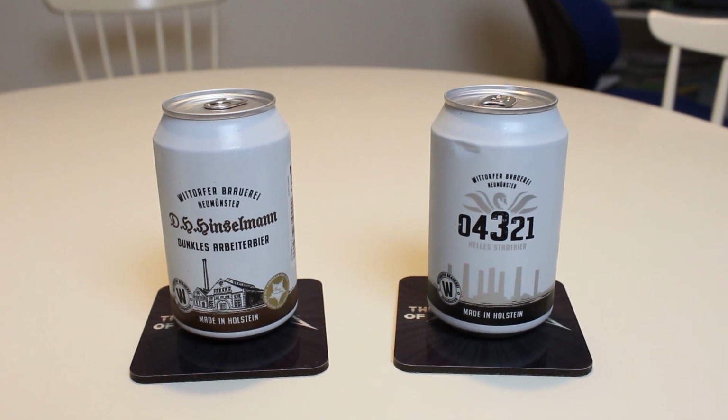But we're starting off with two of the beers because Henning sent a ton, like lots of IPAs. There's stouts, sours, like kettle sours, but I thought these would be fun to start with because they're lagers and more traditionally geared beers. And I kind of felt like a lager too today. So we're checking out their 04321 Helles Stadtbier, so a Helles lager, and the D.H. Hinselmann Dunkles Arbeiterbier, which is, I guess, a Munich style Dunkel lager. So two very traditional beer styles from Germany.